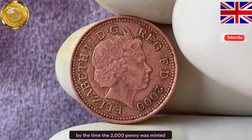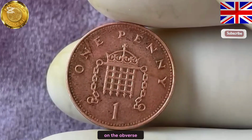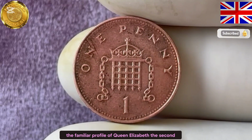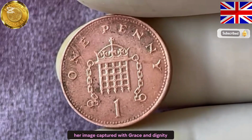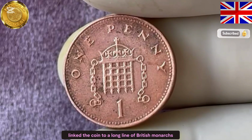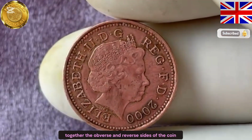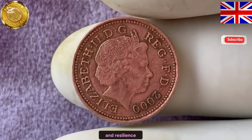By the time the 2000 penny was minted, this design had become iconic. On the obverse, the familiar profile of Queen Elizabeth II stood as a symbol of continuity. Her image, captured with grace and dignity, linked the coin to a long line of British monarchs. Together, the obverse and reverse sides of the coin told a story of tradition and resilience.